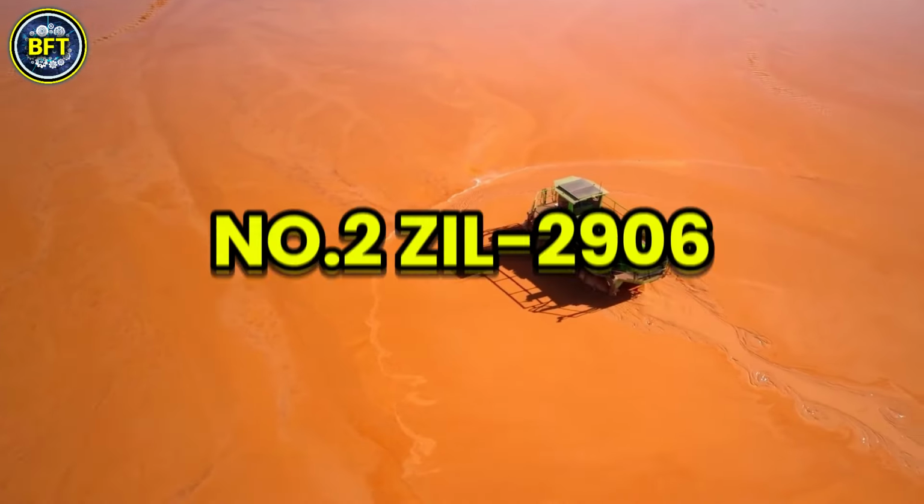Number 2. ZIL 2906. The ZIL 2906 is a screw-driven amphibious vehicle produced in the Soviet Union by ZIL from 1975 to 1979. This unique vehicle, known in Russian as a shnekokhod, is designed to traverse extremely challenging terrains. Its primary purpose was to recover re-entered Soyuz space capsules from difficult-to-access areas.